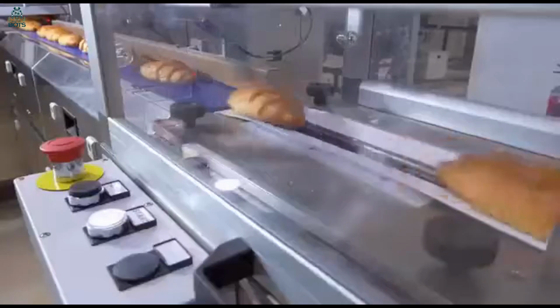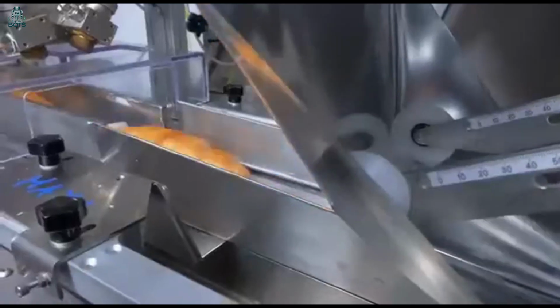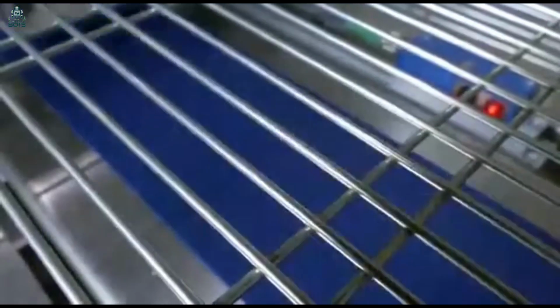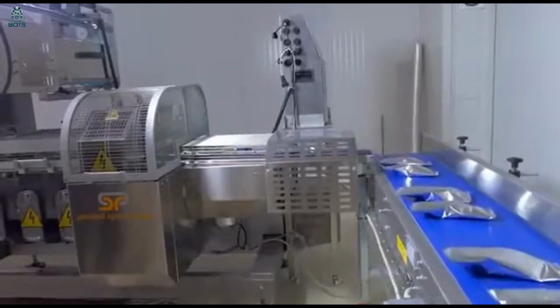After cooling in tunnels, croissants are individually wrapped to preserve their crisp layers. Labeled and shipped, U.S. factories produce millions monthly, stocking Starbucks, Costco, and local cafes with fresh croissants.